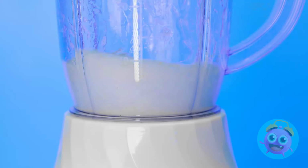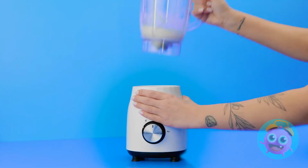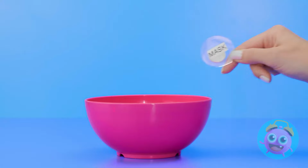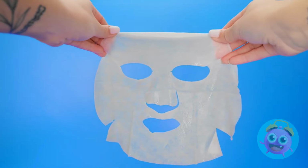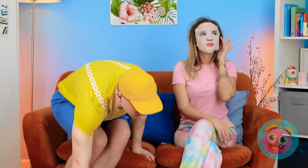Ooh, look at it get all chopped up and gooey. And now it's turning frothy, too. Alright, that should be long enough. And now I'll just pour it into a bowl. I've got this mask, and I'll just drop it into the mixture. It needs a quick little stir, and now it's good. There we go! The mask is ready to use! Let me just put this on my face now. Oh, it's nice. It shouldn't take too long to work.